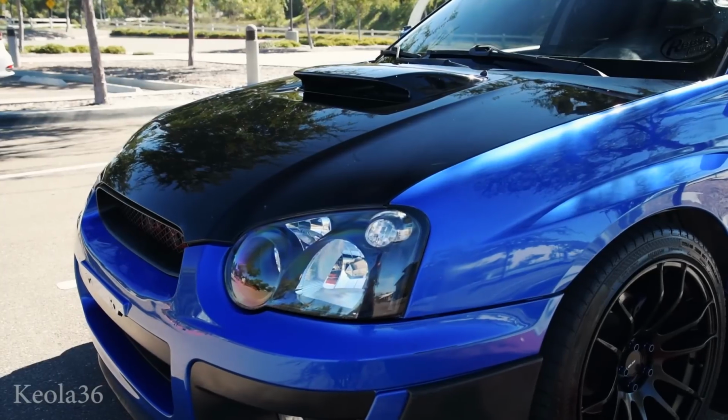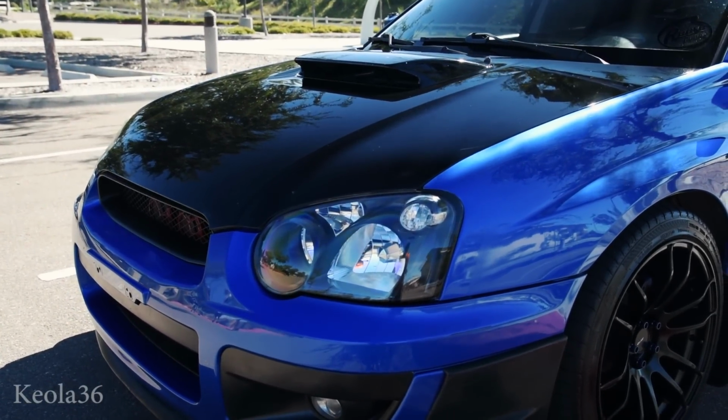But these boxer engines have a really nice sound to them. You can always tell, even if you don't see the car, when you hear a modified WRX or STI from far away. If it has exhaust work done, you can automatically tell that it's either a WRX or STI. These boxer engines have a really distinct exhaust note, and I gotta say I'm quite a fan of it. It's kind of like a hybrid of exotic and import sound. It's a really nice sound.